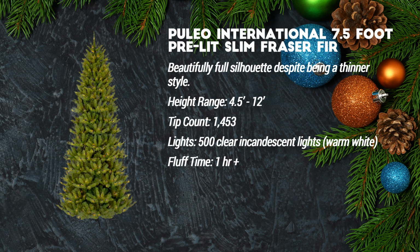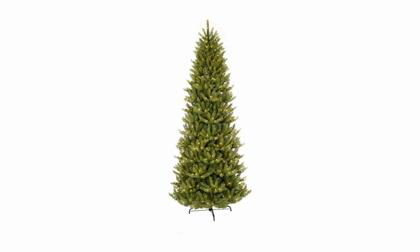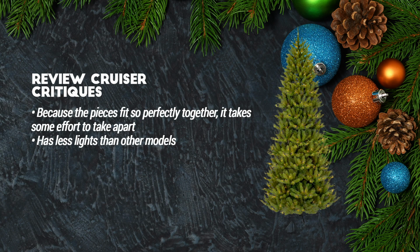Funnily enough, because the tree is so sturdy and the center poles fit together snugly, it can be a bit challenging to take apart. Not a bad trade-off for sturdiness, and at least you'll only have to worry about that once a year. Also, this tree only has 500 incandescent lights, which is far less than other PreLit Christmas trees on our list, but they're very nicely distributed, so it still gives off a beautiful warm glow.